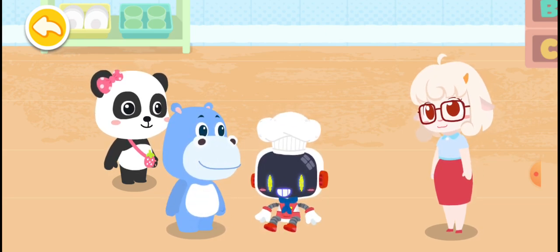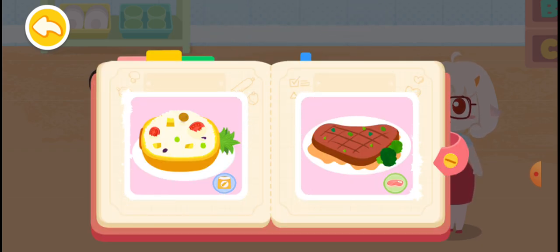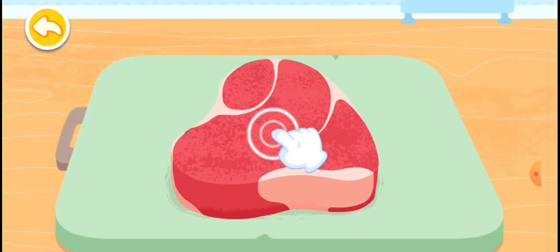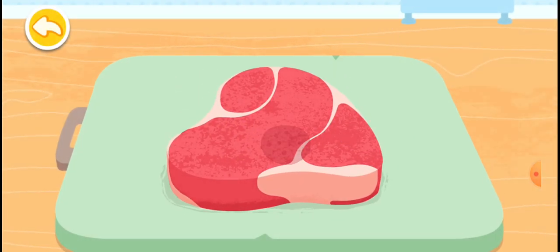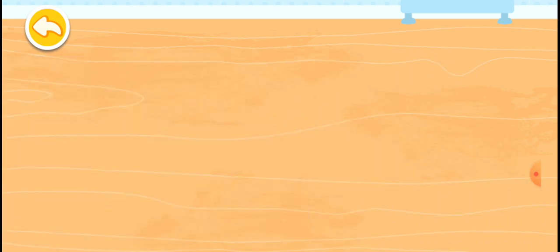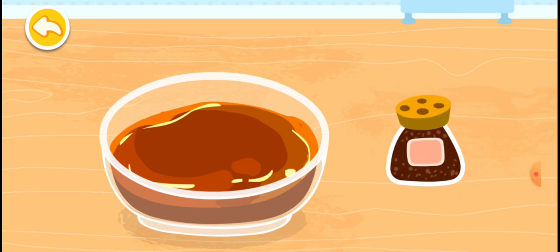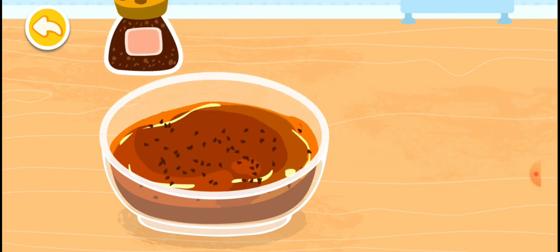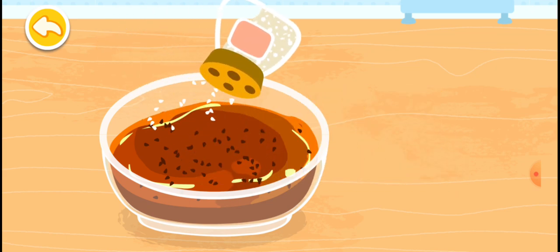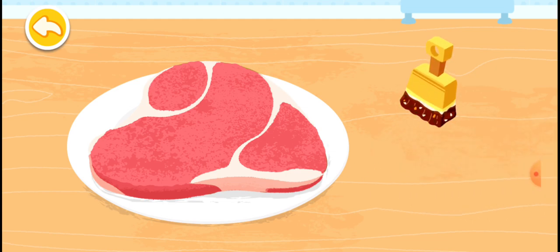According to your condition, rice and meat are recommended. Rice and meat can provide you with strength. Steak. Beef can provide us with lots of energy. Let's make the steak sauce first. Then brush the sauce to make it tasty.